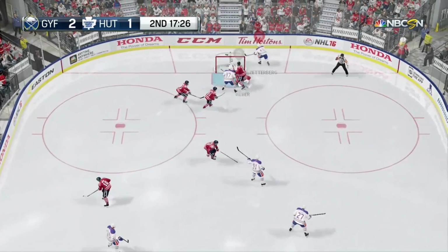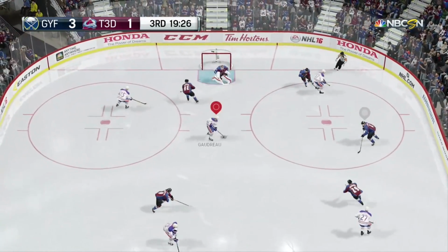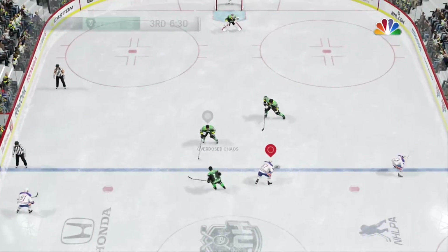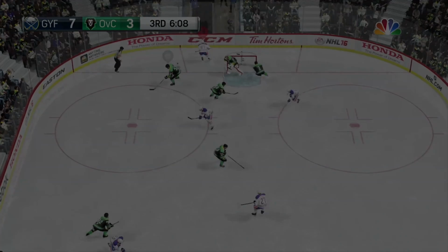He's also very effective with the dekes. He doesn't have fast hands, but the puck stays on his stick like it's glued. Even when being poked and prodded, McDavid will battle through and come out the other side with possession.